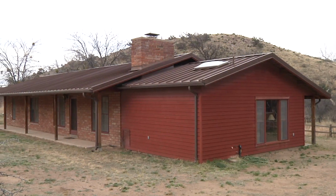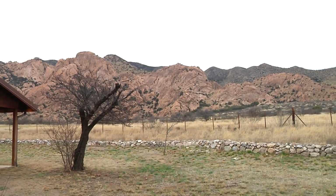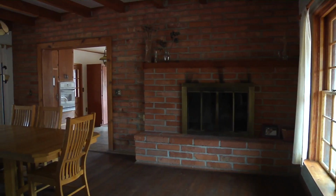The Forest Service has several rental properties in the canyon as part of their Room with a View program. Several of our guests stayed in this home that was once part of a working cattle ranch.